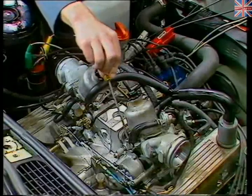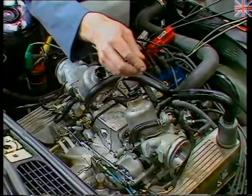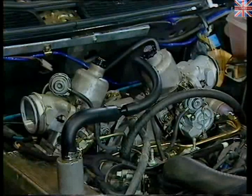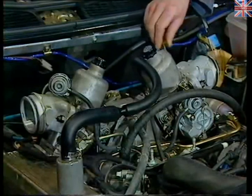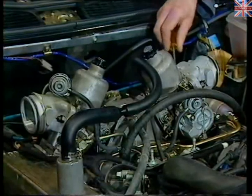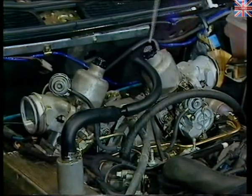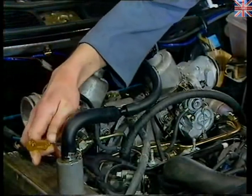Readjust the idle speed using the idle adjusting screws by small, equal amounts. Using an exhaust gas analyzer, check the CO reading and adjust the mixture screws on both carburettors in 1/8 turn steps until the correct reading is obtained, pausing after each adjustment, allowing time for it to take effect. Clockwise to enrich, anti-clockwise to weaken.